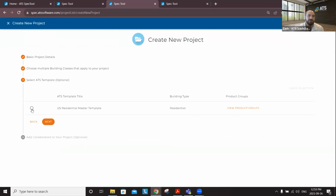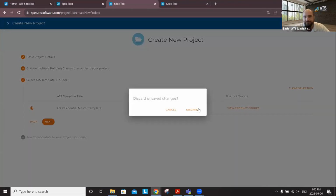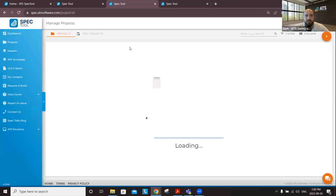You can also see we've got our templates. We've got a number of kind of ATS recommendations is what our templates are. These are the products that we recommend for an application. I'll show you how to use this shortly, but it would allow you to see the most recommended products, select from them, and quickly and easily, just by clicking this button, you could have a standard selection available to you right away in a matter of minutes. It's the easiest way to get 100 different selections ready to go.